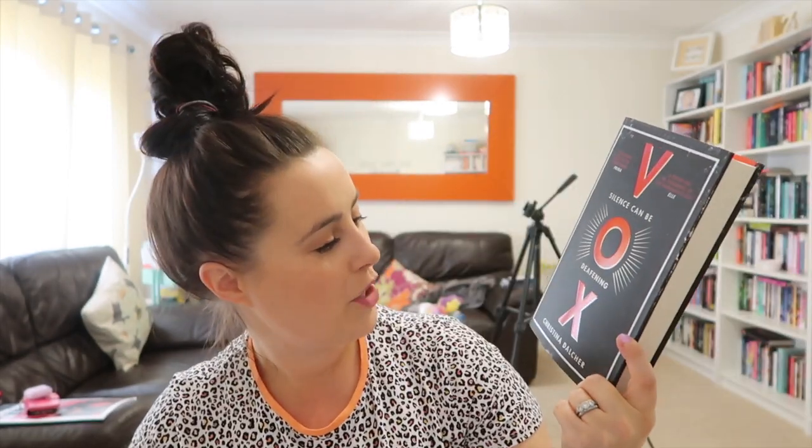Okay, so a one-word title. This one I've had on my shelf for a while, and it's Vox by Christina Dalcher. This is the story of a time where women are second-class citizens, their banks have been frozen, everything has been stopped for women, and they're only allowed to speak 100 words a day. They're not allowed to go to work or school and be educated. I think this just sounds very sort of Margaret Atwood-esque, and it's about time I got to it. I've had it on my shelf for ages.